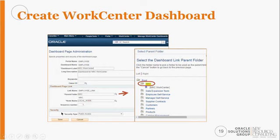And one thing at the bottom, you'll see security type. There's public access, or you could define a role or permission list. If there's a specific role you want to grant to users in order to access this WorkCenter, you could just specify that role right here. Any questions?